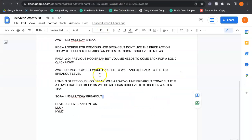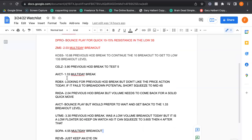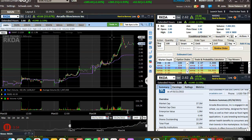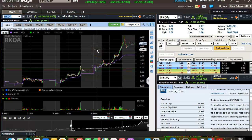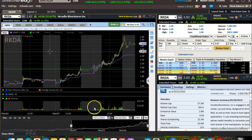Another pretty solid play popping up on the scanner was RKDA right out of the watch list yesterday. Was not a top watch of mine. Where are we at? I knew I had it on here. Right here. RKDA, 2.04 previous hot break. But volume needs to come back for a solid quick move. And volume was not totally there, as we can see. And that's why it was a gradual, choppy play.